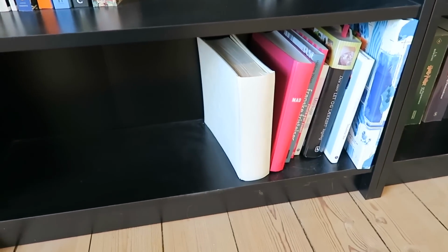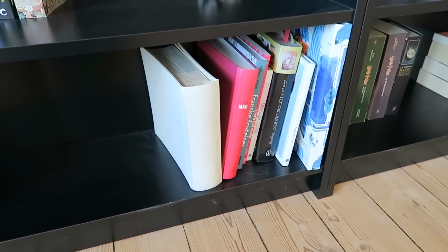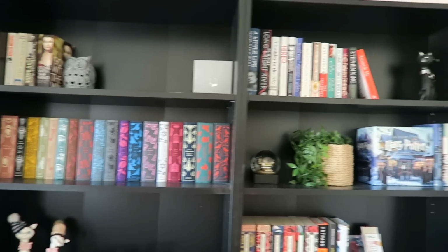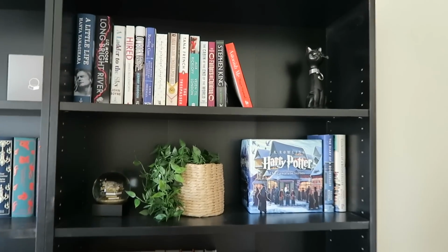purring here. And then my last shelf, which is just a random collection of cookbooks and photo albums. So that was my first bookshelf completed. Let's continue over here on the top shelf.